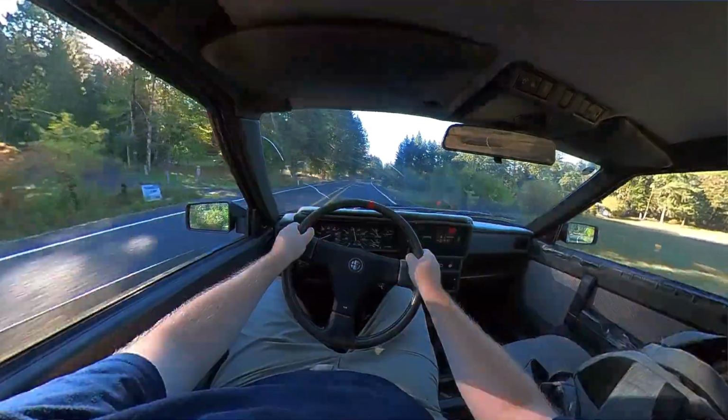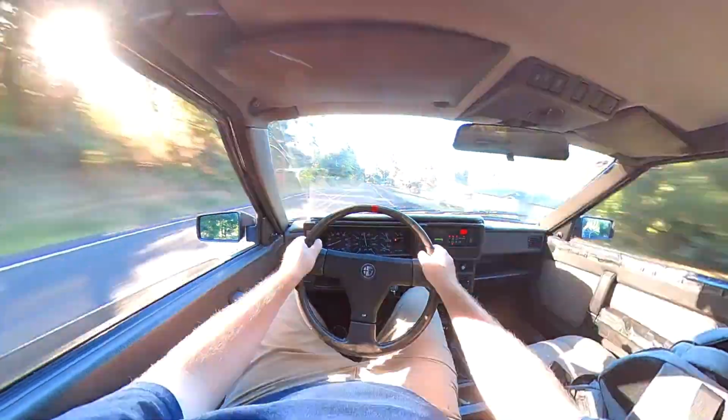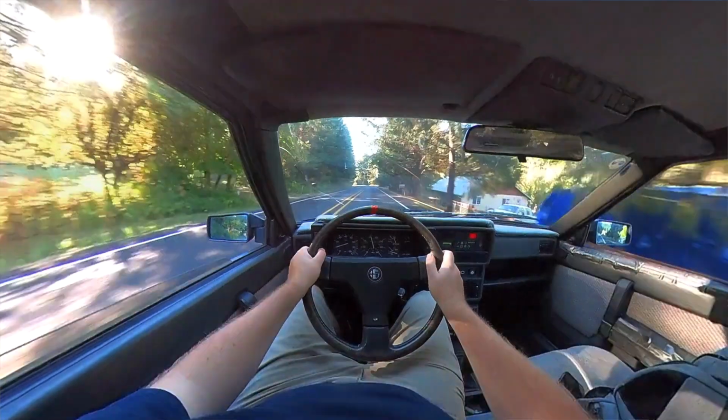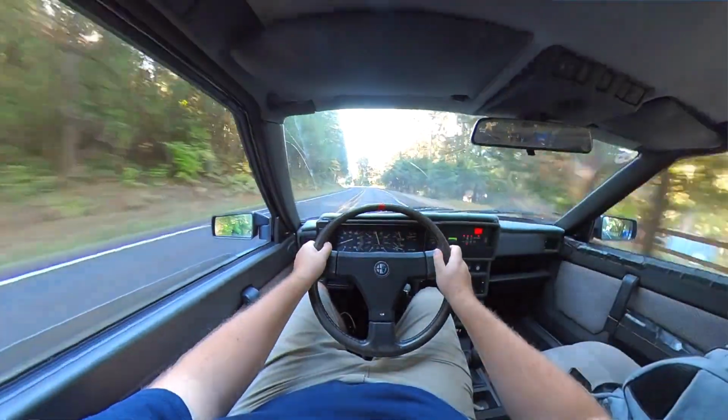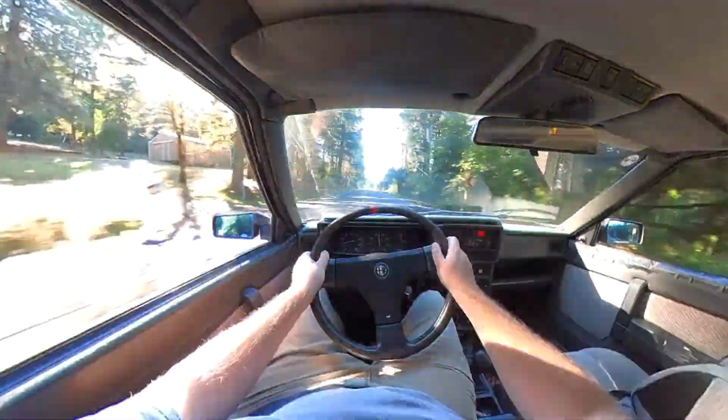So how's it feel to drive the Alfa Romeo Milano? Well, if you can hear the sound of my voice, this window doesn't go up, so I'm gonna be shouting most of the video. It is quick, it's zippy, it's very sculpted in the way that it just pushes forward, and it really is an absolute delight to drive.